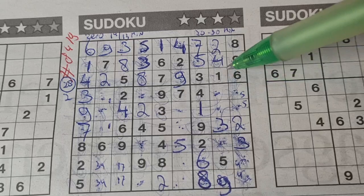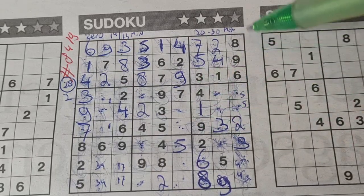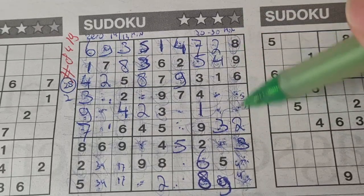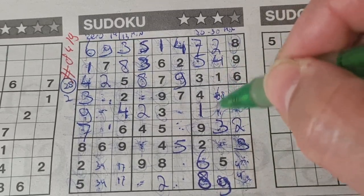1, 2, 3, 4, 5, 8, 5, 8, and 6 and 7. Four missing numbers in this big square. Two of those missing numbers are 6 and 8. We have 6 and 8 in the last column, so no 6 and 8 in these two boxes. 6 and 8 goes in those two boxes as a pair.